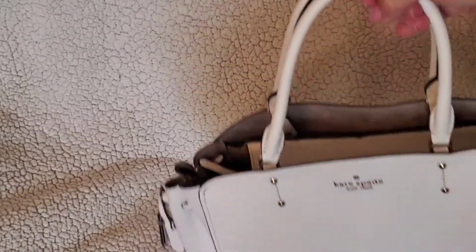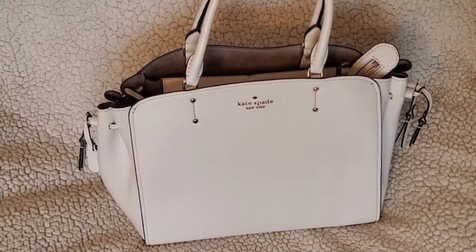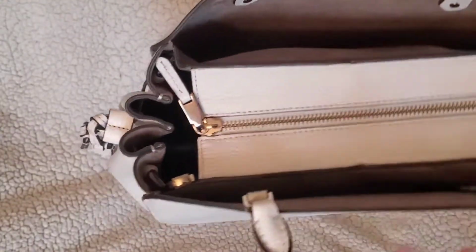Let's see. My number three most used is from the spring and summer because it's bright optic white, but this has turned out to be one of my very favorite bags. This is the Kate Spade Teegan, and I don't know why I love the design of it so much. It's just the two outside pockets.